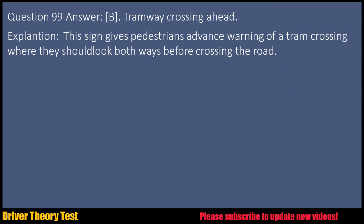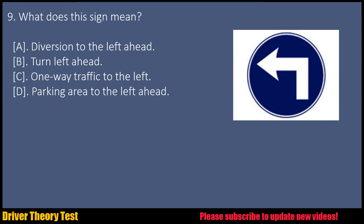Question 99. Answer B. Tramway crossing ahead. Explanation: this sign gives pedestrians advance warning of a tram crossing where they should look both ways before crossing the road.